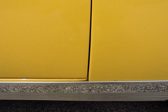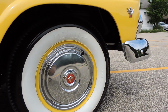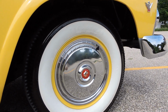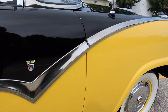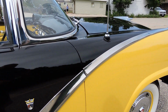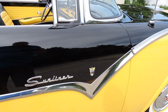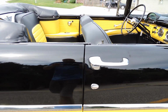Corner of the door is fantastic in the front. As we go up, it's got a really nice gap. We got Firestone Deluxe Champion tires, wide white walls, hubcaps, beautiful painted rims. As far as the chrome goes, chrome's in fantastic shape. You can see your reflection in the black anywhere you go. Paint still looks great.